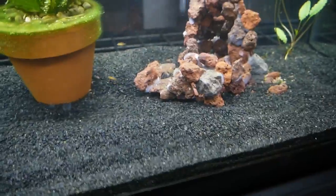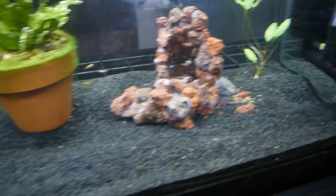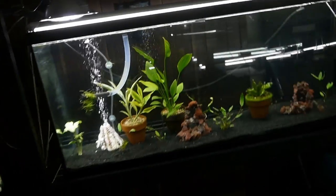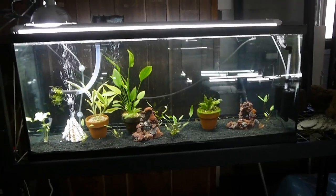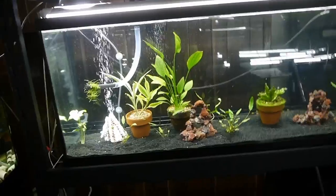Gotta show you guys the yellow labs. They are just stretching their fins out and running all over this tank. Looking good. Also, I added a third light to the top of this and that light. So I'm really just trying to blast light into here. I'm feeding this thing liquid fertilizer about once every 2 days. So really just trying to get those plants to just take off.